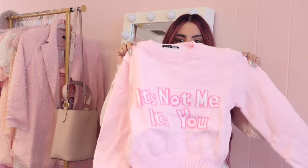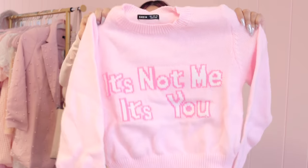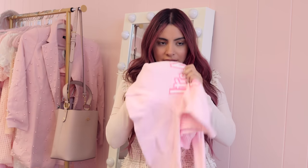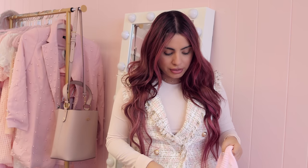Look how cute. It says, "It's not me, it's you." And it's in Barbie letters. This is adorable. Ooh, it's really soft. Let's see. Doesn't have a smell. A lot of people want to know if Shein clothes smell. So whenever an item smells, I like to tell you guys, because sometimes you can't get that smell out of clothing. But so far, so good. Most of the items I bought off Shein, even if they did have a smell, it goes away after I wash it. But I haven't gotten anything that has a weird, funny smell in a while.